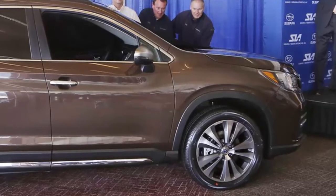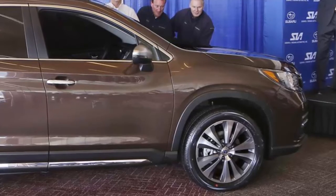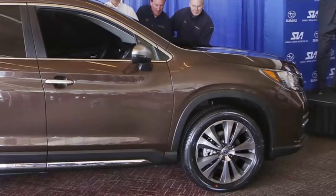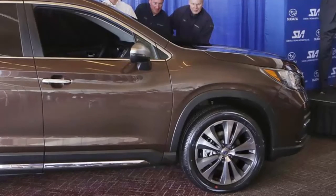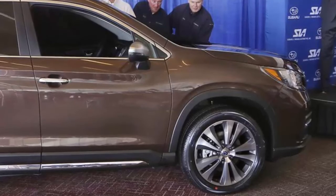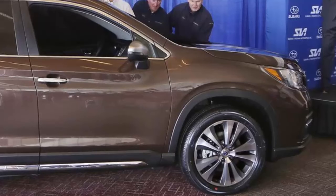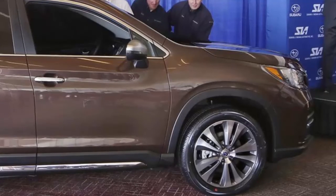SIA and workforce experts aren't the only ones excited about the arrival of the Ascent. Sales manager Roy Scheitlin at the Bob Rohrman Subaru dealership said they've been fielding a stream of calls asking when they will have the Ascent. We are absolutely going to carry it. It was released at the LA Auto Show, so everyone wants to know when they'll be able to get one, Scheitlin said.